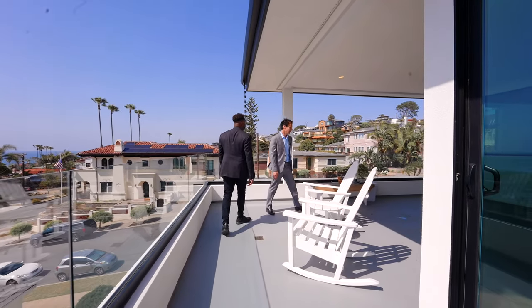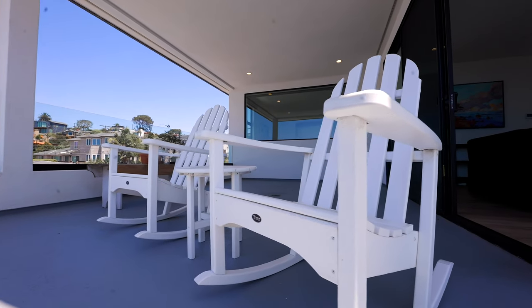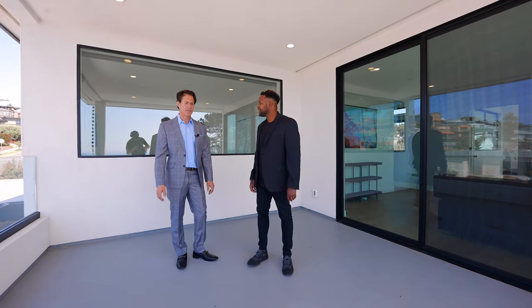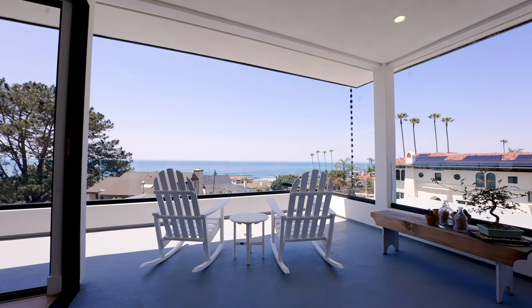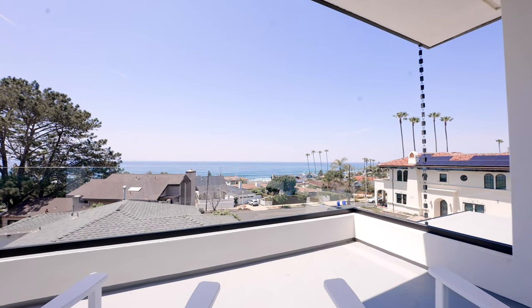If you wanted to, you could have an entire outdoor office in this corner. Wow, I like the sound of that. I know, I think I might do that. You're giving me ideas here. Right here, I might get a little bit of work done from time to time. But yeah, your imagination can run wild with what you can do with all this outdoor space. And you'll utilize it. You really will. On a day like today, where else would you rather be than outdoors?